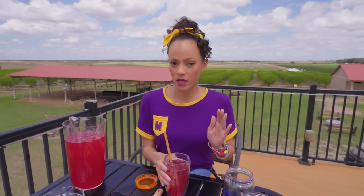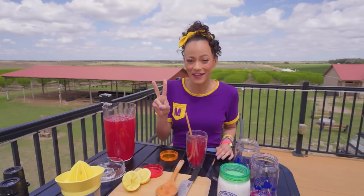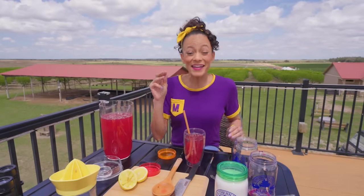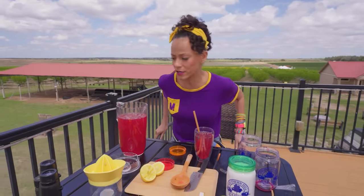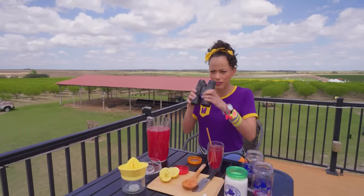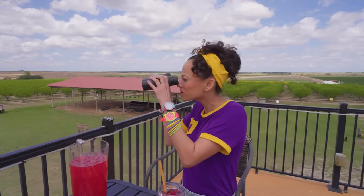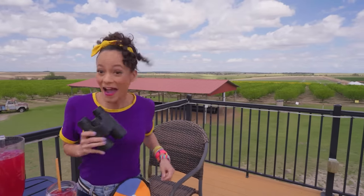Okay, so I picked blueberries. I made blueberry lemonade. What's the other thing that I wanted to do? Find sunflowers! That's right! I wonder if there are sunflowers around here. I have these binoculars. They'll help me look a little closer. Let's see. Where are the sunflowers? I see sunflowers down there! Let's get a closer look. Come on!